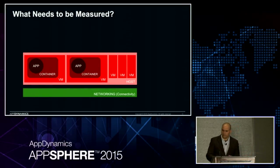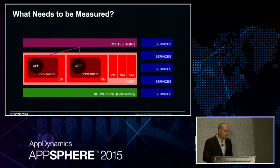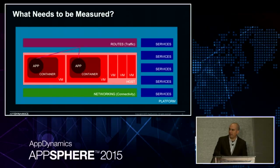In addition to the host, there's a whole variety and vagaries of networking that I need to actually track. And then the routes where my application traffic runs through. So whether it's HTTP traffic or UDP and TCP traffic coming through, how do I manage that traffic? What do I use it for? And then there's always a whole host of add-on services that can be bound to my application or applications. And all of this is part of a platform, which in itself probably generates a whole host of other metrics and whatnot, which is great.